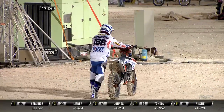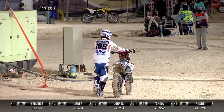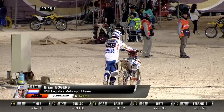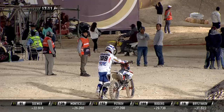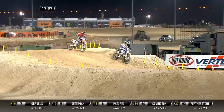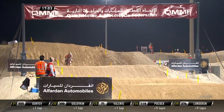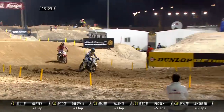Oh, who's that? Oh, Brian Borges, 189 on the HSF Logistics KTM, pushing that bike back. He was in 14th place. And he retires, pushes his bike through the infield section here of the LaSalle circuit. Tonkov has just found a way past Jonas, so Tonkov now in 3rd position.